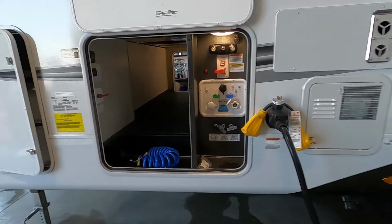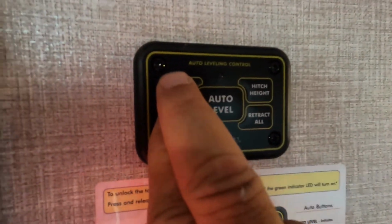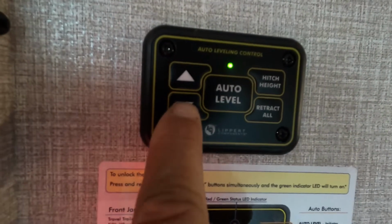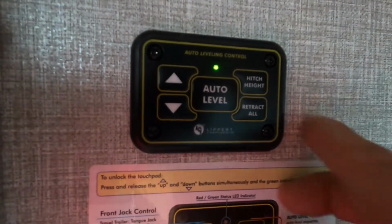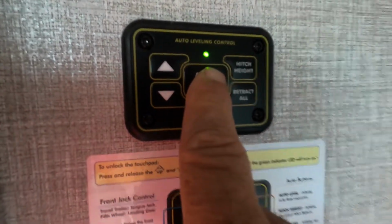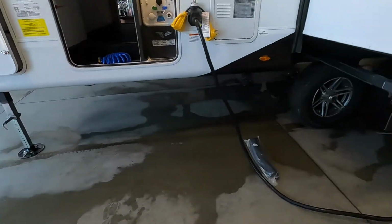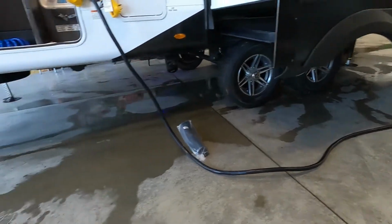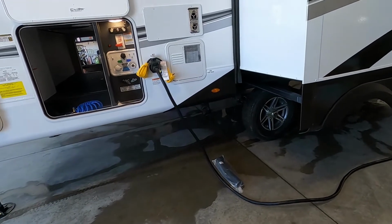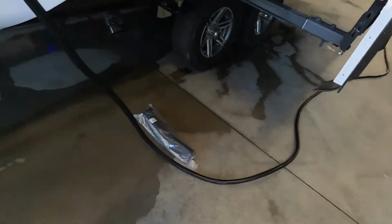Once you arrive, we'll unhook our hitch by using our auto leveling system up here. Touch both arrows at the same time to get it to turn on, up or down. Now once your vehicle has left from being up underneath the unit, you're just going to go ahead and touch auto level. Auto level will dip your front first, then it's going to bring down your auto leveling jacks back there, bring the front back up, and it's going to level the unit out. Once you hear it no longer moving, our unit's level and stable, we can go ahead and hook up our power and water. Big long 50 amp cord.